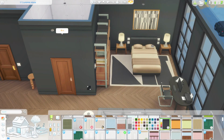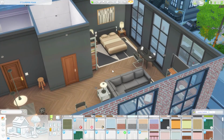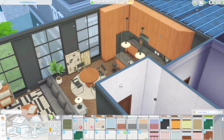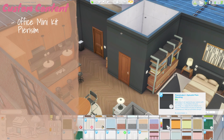Would it be crazy to go all black here? I think I kind of like it, just because it makes the furniture pop, and also because it's such a big space being a studio. It doesn't look like it overpowers any one room. Alright, and that is the Splendid Plain Molding by Peacemaker.